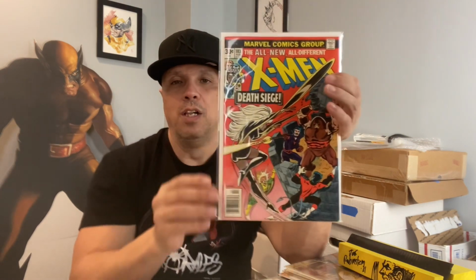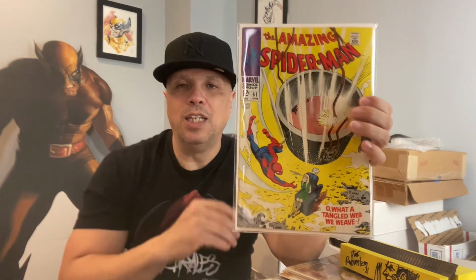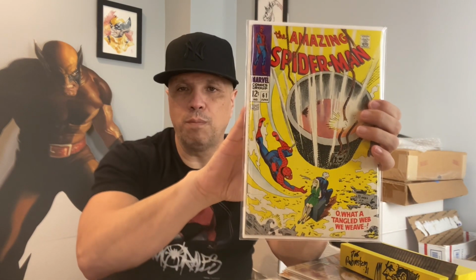So I picked up this right here. X-Men number 103. A really nice copy of this book. Definitely has some pressable defects that we could take care of. And then Amazing Spider-Man number 61. And this book is another candidate for a clean and press.